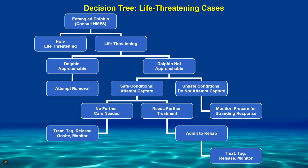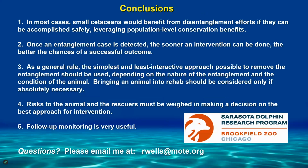If the animal isn't approachable and the conditions are unsafe, we don't attempt to capture, but we monitor it and we prepare for a stranding response. There's lots of variance on this, depending on the situations and the resources available, but this is the basic framework under which we operate. And so in conclusion, in most cases, small cetaceans would benefit from disentanglement efforts if they can be accomplished safely, leveraging population conservation benefits.